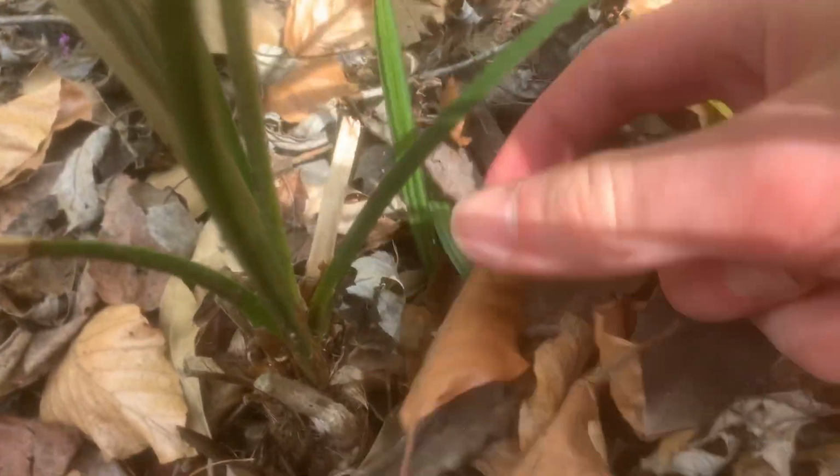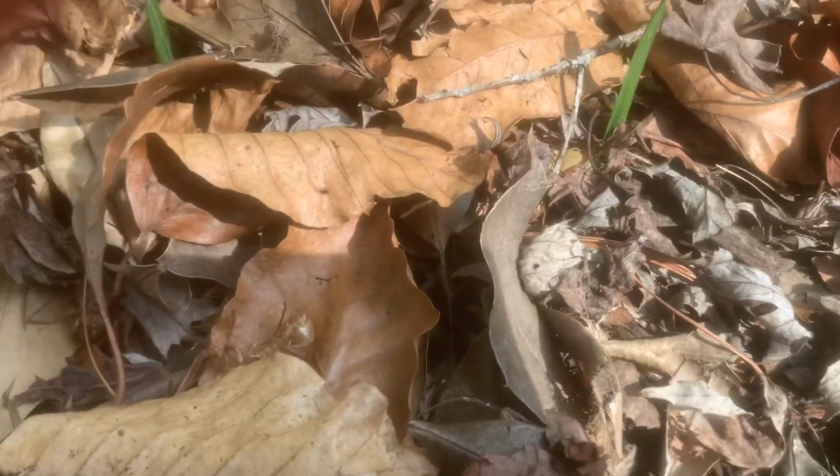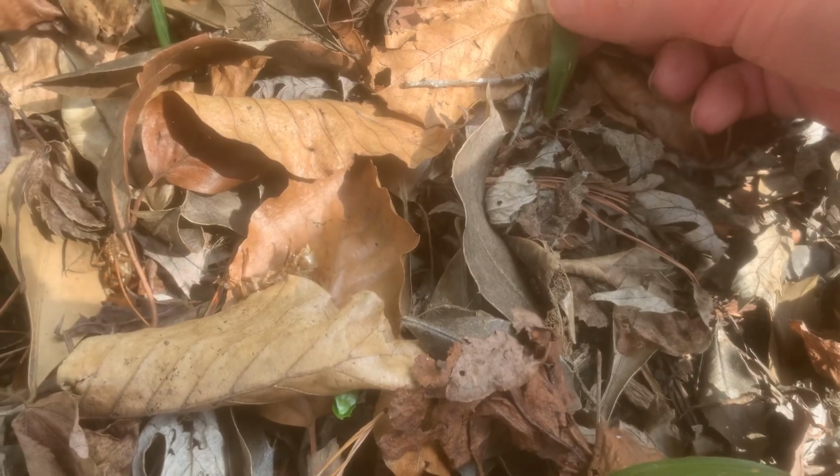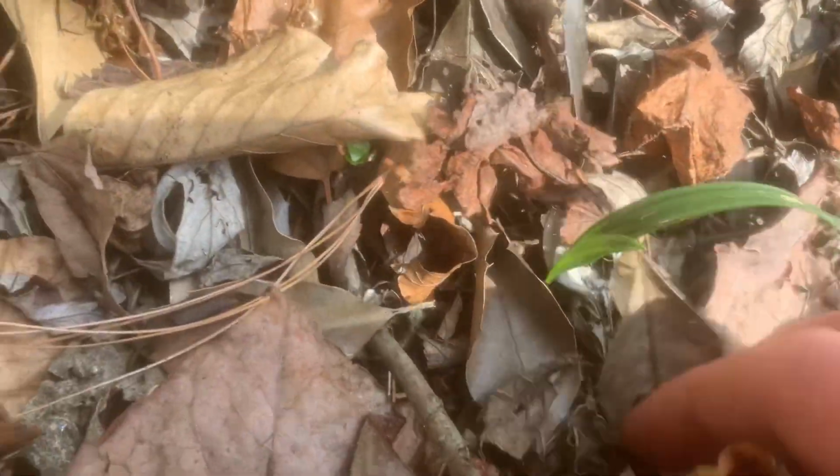You can see lots of seedlings here on the base. These are all dwarf palmetto. You can see that sort of silvery bluish tinge to them, which signifies that they're Sabal minor. You can see the one here. Beautiful, beautiful.